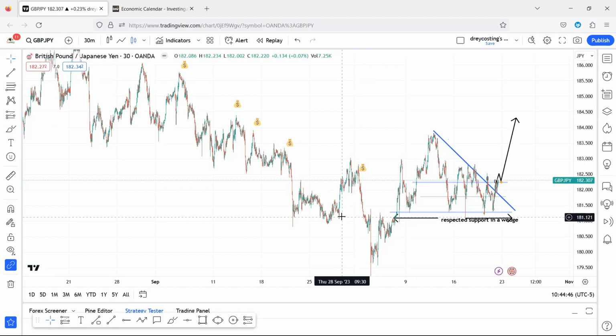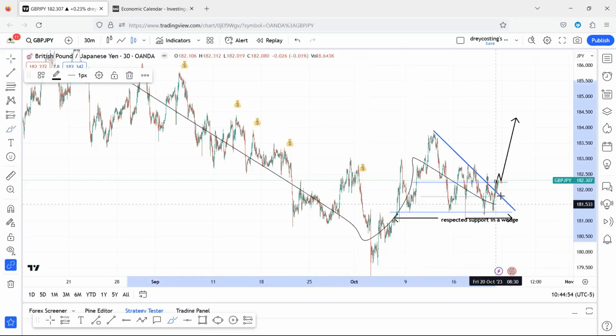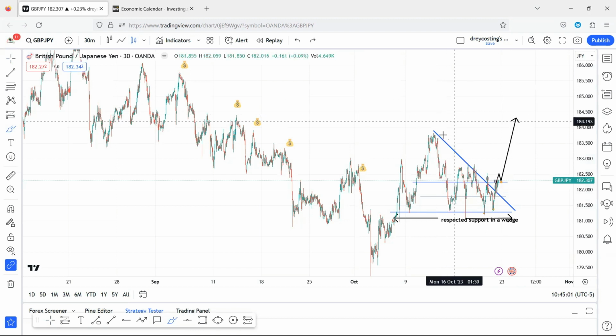But I just stick to one time frame because I know what's going on in the other time frames. So if you go to the H4, it's a shift down and this is a bullish flag off the H4 level to push up. So potentially, once we maintain above this level, we can come to here, 183.706.